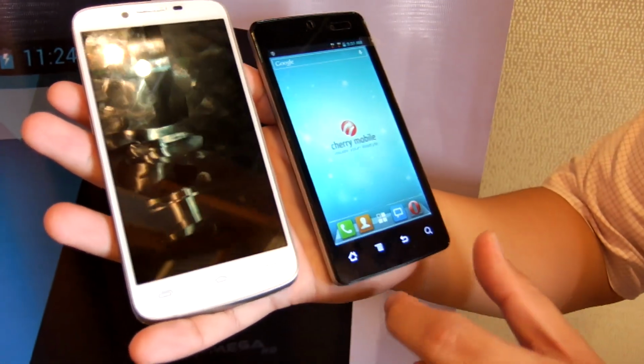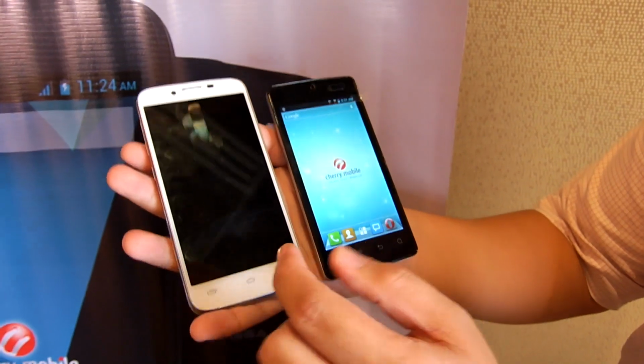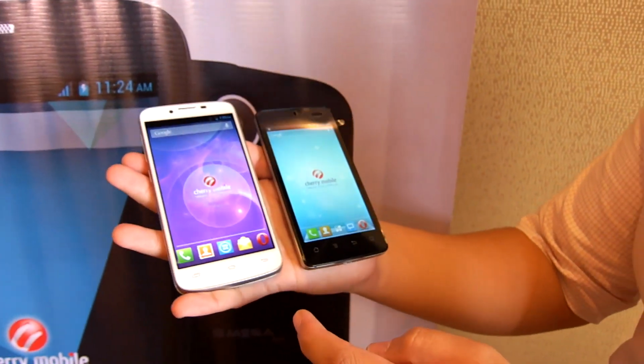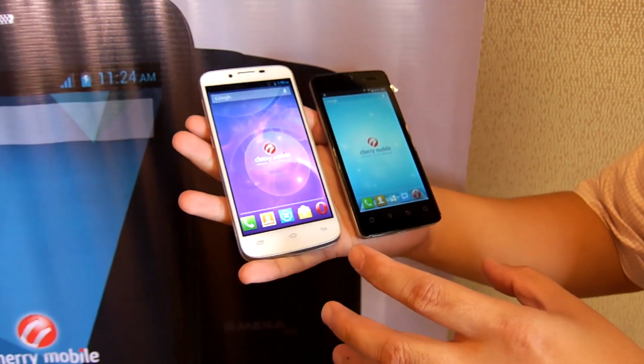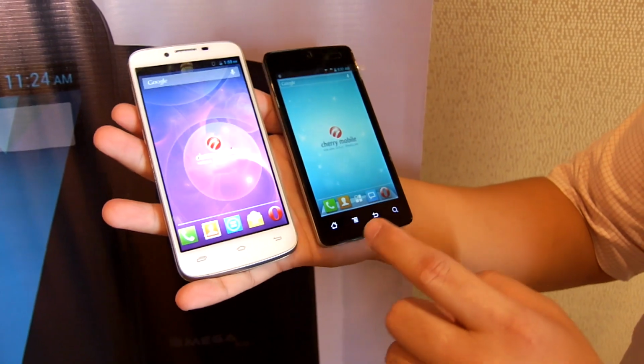Aside from the quad-core processor, it also has 1 gig of RAM. So both phones can handle multimedia pretty well, as well as gaming. Most likely, most people who get this will try it for gaming right away.